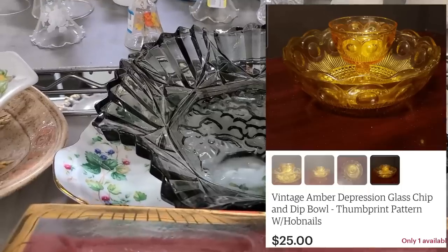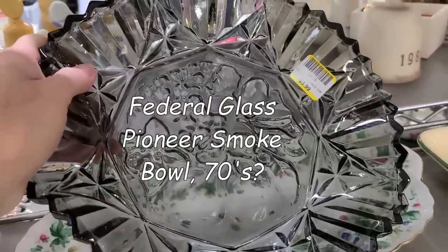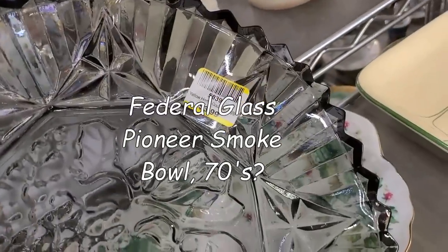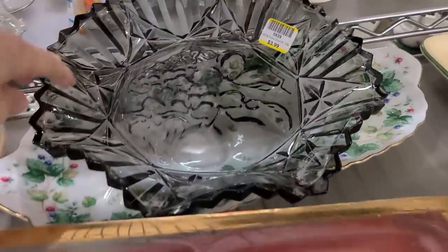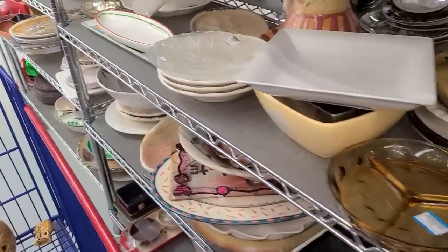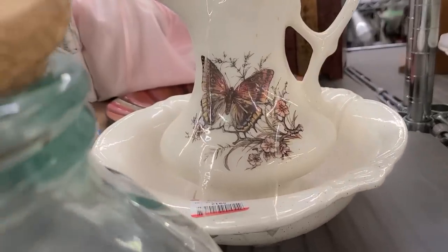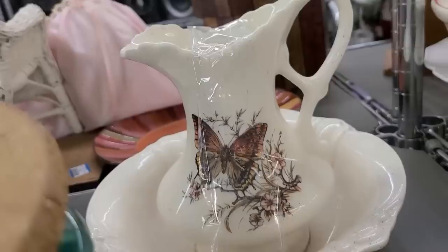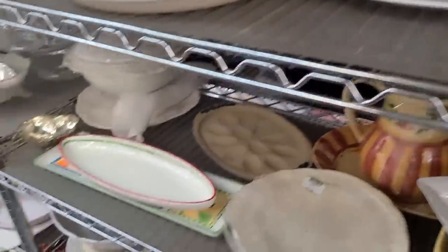Norm left the cart with me because I can't carry everything in this. Whoa, forgive me, it's so heavy. I can hardly lift this. $3.99, oh my goodness, that's so heavy. I think my mother had that in clear. Oh, it's noisy here, sorry. That is kind of retro fun. Brown butterfly. Okay, let's see.